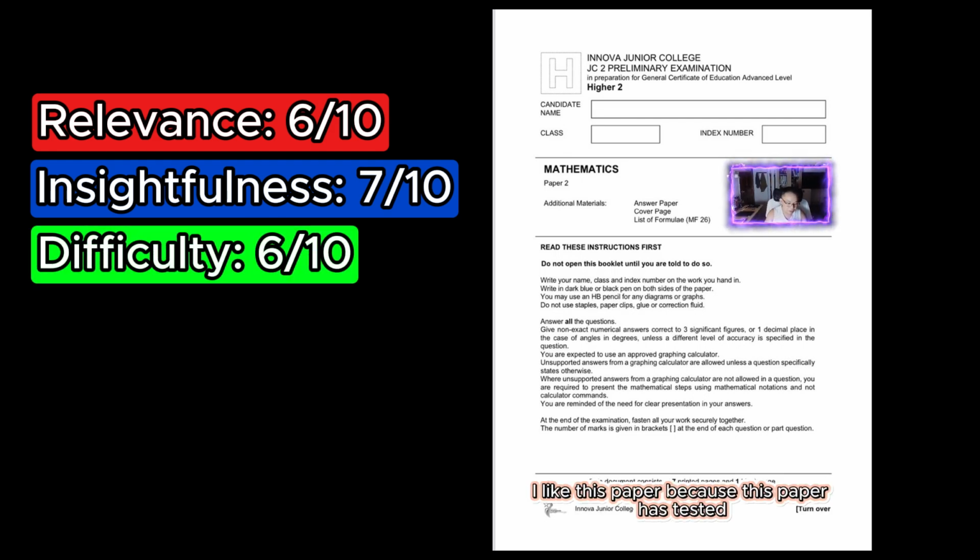Overall, I like this paper because this paper has tested many elements that I want my students to be tested on. But what threw me off a bit is mainly from the pure math part. Some of it really seems overzealous. But at the same time, I know a lot of students will place more priority on their pure math, and therefore schools would set papers that tend to match that ambition by setting papers that are a bit more insightful for the pure math component.